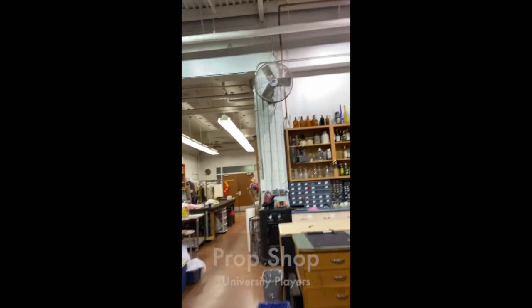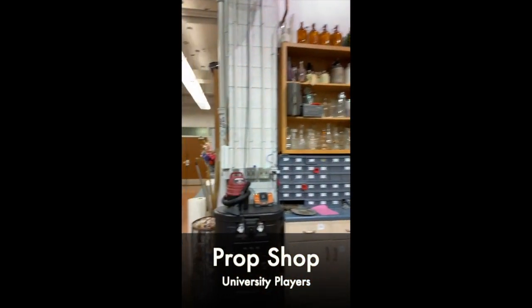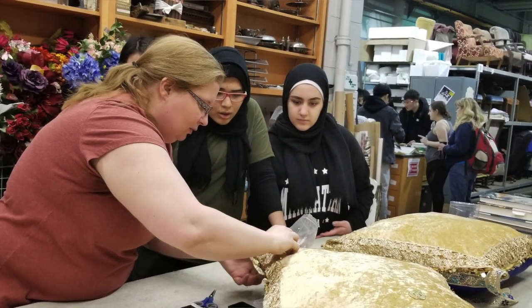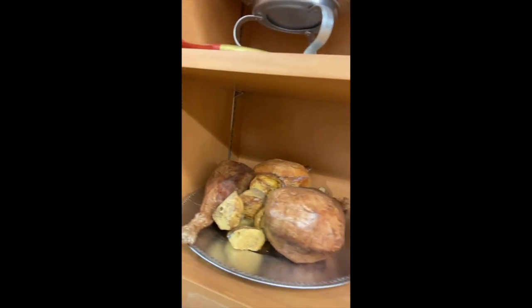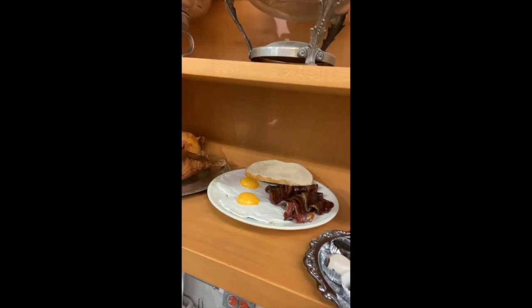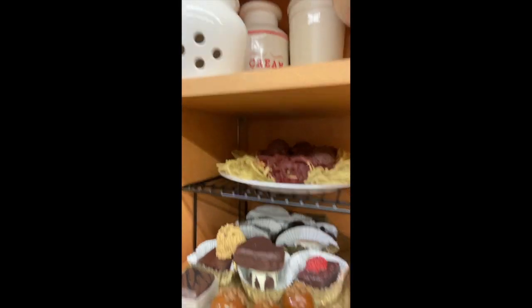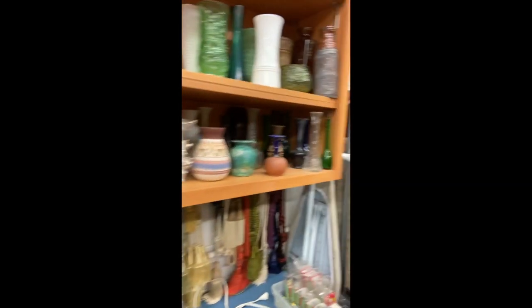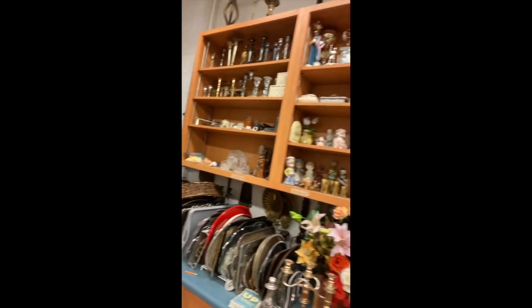This space here is the props area, where if you're in lab, you'll spend a lot of time creating the props needed for the productions. You can see here some really cool food props that were made, and some desserts, some spaghetti up there, and a cake, and lots of curtains and drapery and lots of knickknacks and flowers.